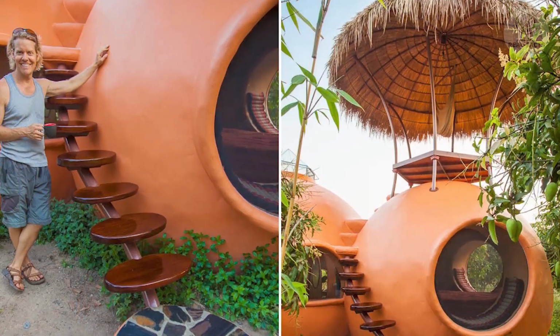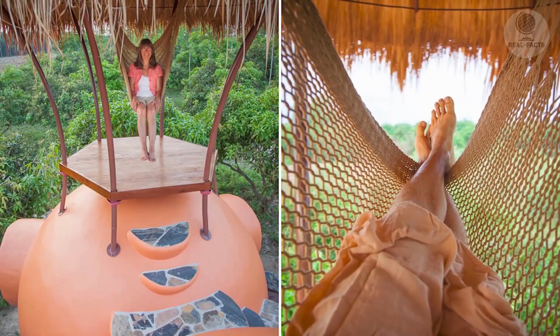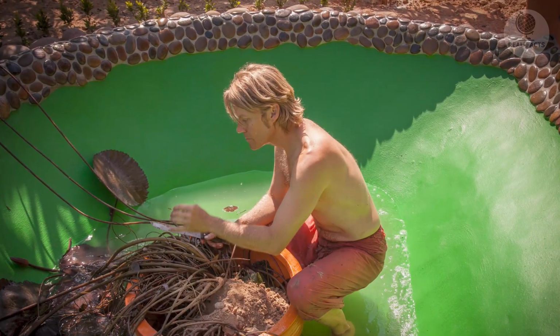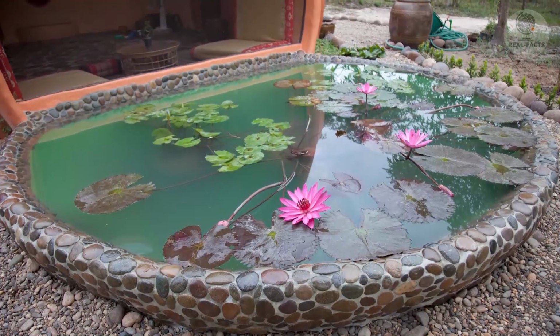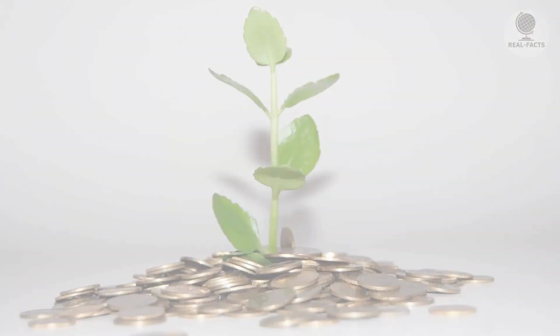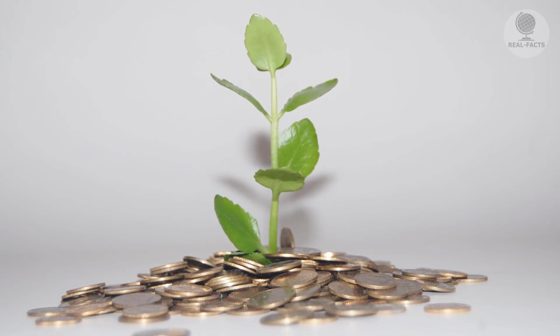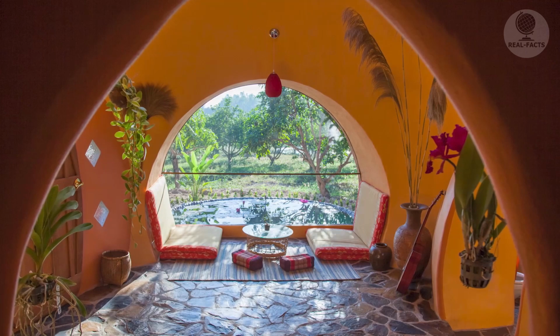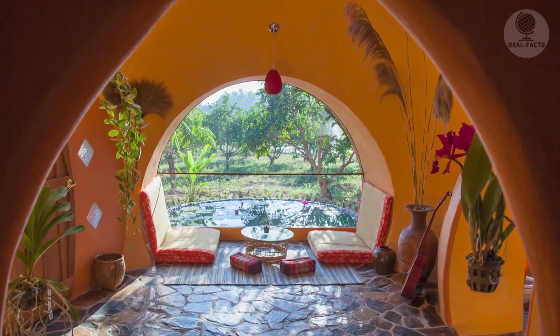On one of the oranges is a gazebo where one can relax under the shade of dried leaves in a hammock. Nearby, Steve built a small decorative pond with lilies. Despite the fact that the building is unique and extraordinary, Steve spent only about $9,000 to build the igloo and make his idea real in around 40 days. The total area of the house is 47 square meters.